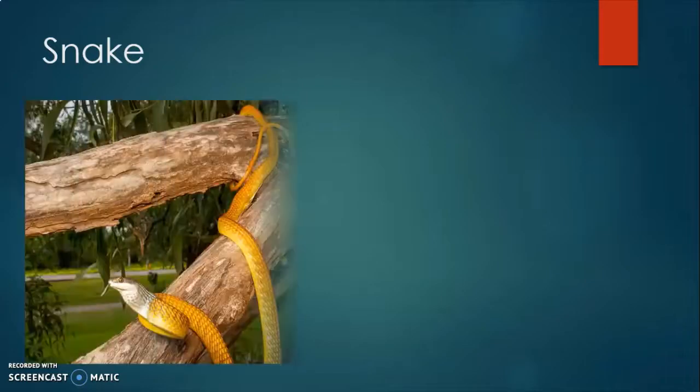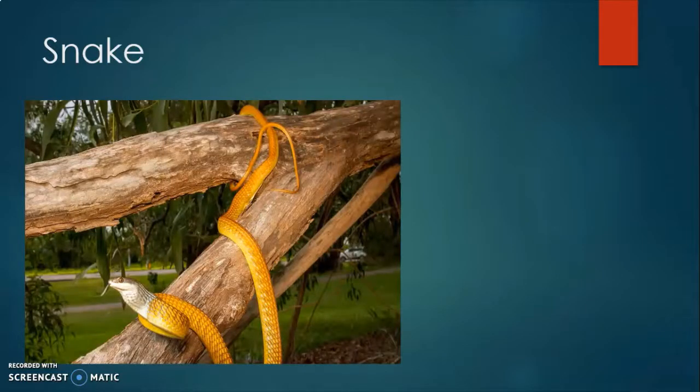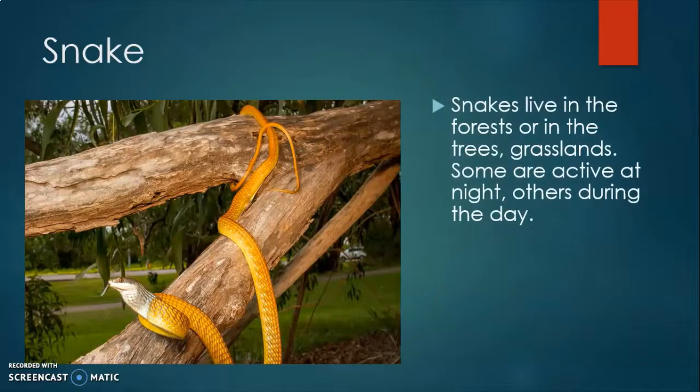Okay. Snake. Yes, look at the picture. Snakes live in the forest or in the trees, grassland. Some are active at night, others during a day. So, most of the snakes are active at night, and there are others during a day too. So, this kind of snake is living on the trees. Look at the picture. Yes, I don't know what kind of snake this is, but it's a snake. All right.